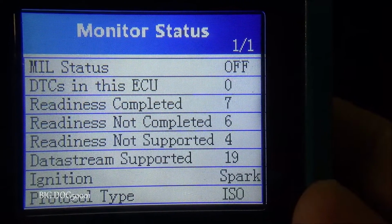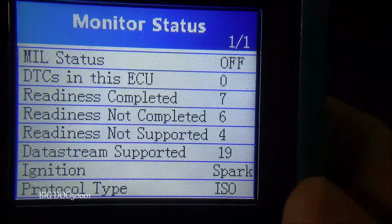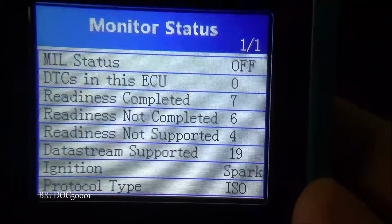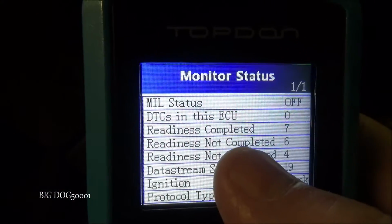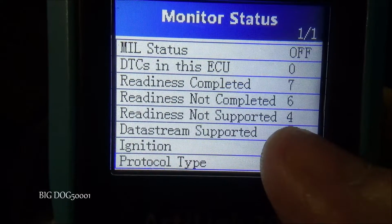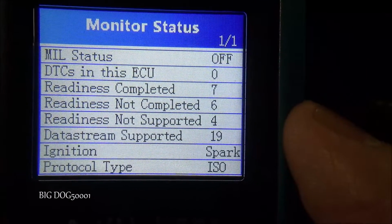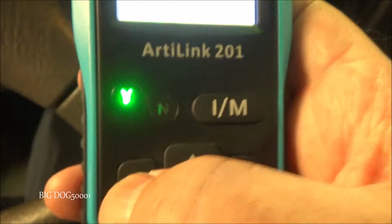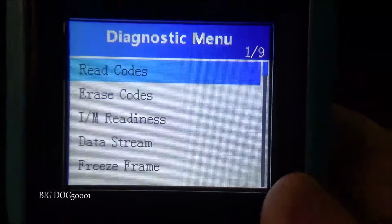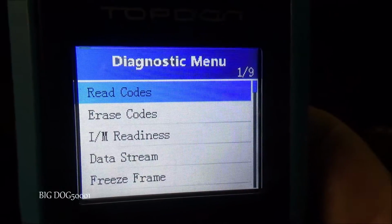So we can see that our malfunction indicator light, or our engine light as you might refer to it, is off, and that there are no DTCs or diagnostic trouble codes. And we can see that the readiness completed is 7, not complete 6, and not supported 4. And we know just by looking that we have 1 still pending. So we can hit OK, and that'll bring up our screen. We can read codes, and if we want to erase them, that's where we would erase codes right there. But right here is where we read them.